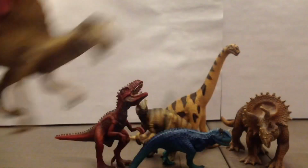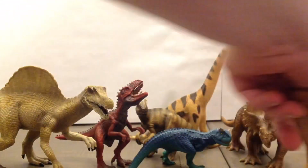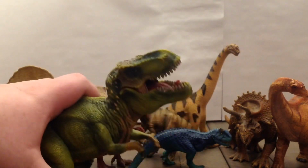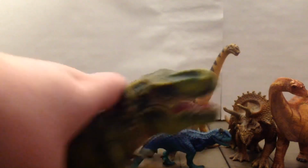He actually has a moving mouth. The Schleich Apatosaurus. And last but not least, the Schleich T-Rex, one of the most iconic Schleich figures of all time, and he also has a moving mouth.